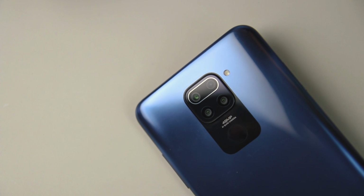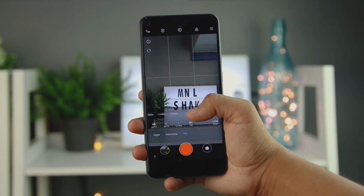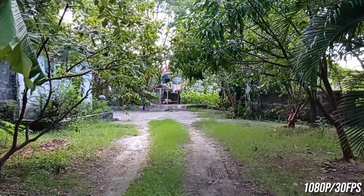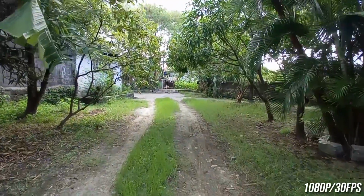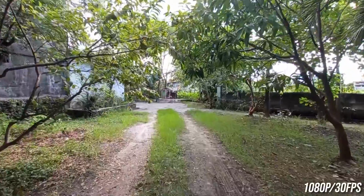But before we proceed to that, let's first compare their camera quality. First of all, about the camera features, Redmi Note 9 does have a Pro mode that can shoot videos while adjusting the ISO and shutter, night mode and panorama, which you will not find on the Redmi 9. In video mode, Redmi Note 9 captures 1080p at 30fps in both main and ultra-wide lenses, and it offers stabilization. While Redmi 9 also captures 1080p footage at 30 frames, but it doesn't have EIS.